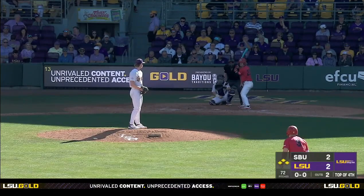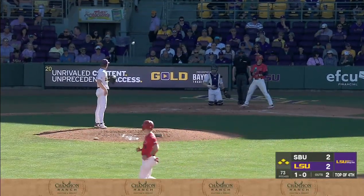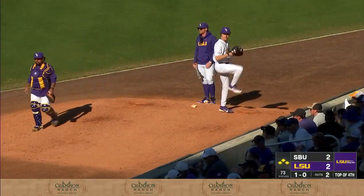Once again, Griffin Herring up and throwing. Bases loaded with 2 outs. Pitch to Santerre, the center fielder. Again misses outside the strike zone. Elusive now for Thatcher Hurd.